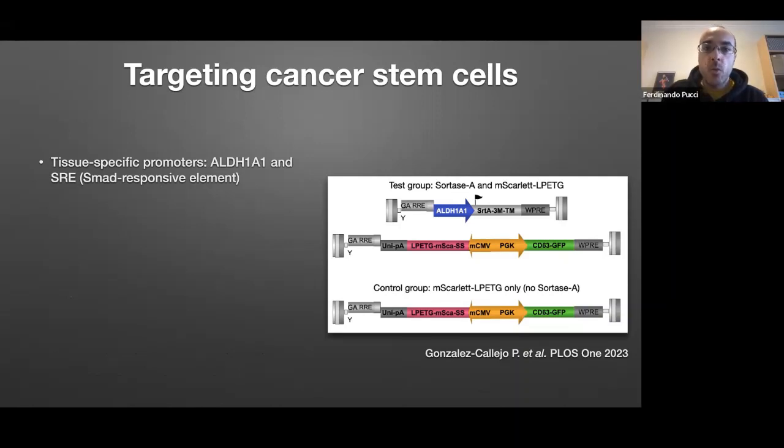So one of the advantages of using genetic reporters is that you can decide where the reporter is and how the reporter is expressed. In this case, we use the tissue-specific promoter that is restricted to cancer stem cells. We actually use two tissue-specific promoters, ALDH1A1 and a SMAD responsive element that drives the expression of the sortase, the transmembrane sortase. And so in this way, the sortase is expressed only in cancer stem cells.